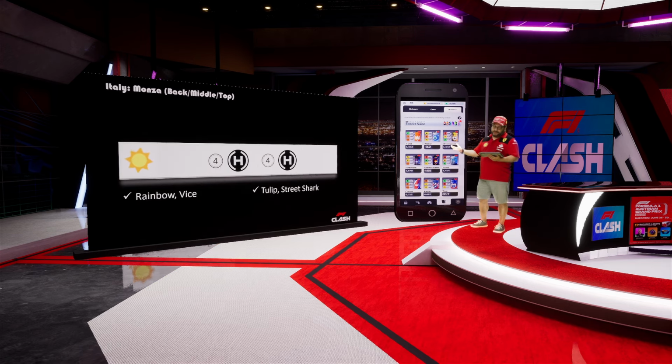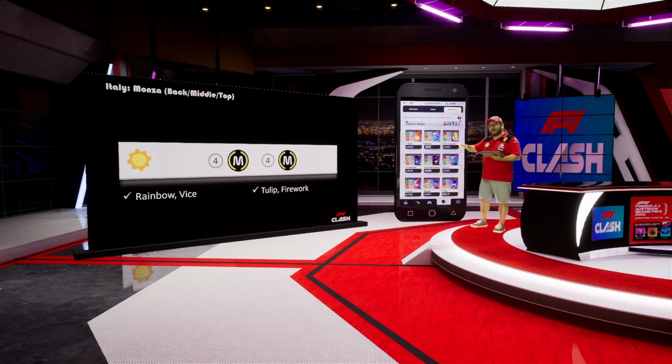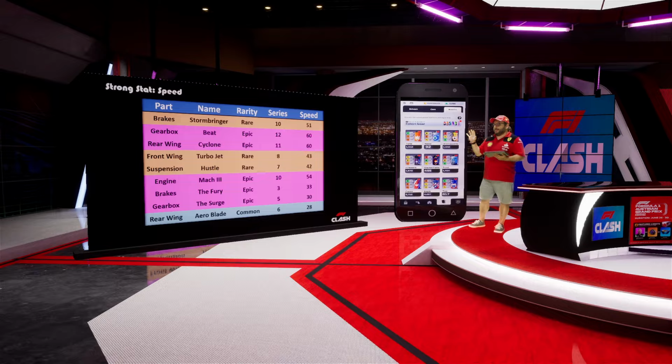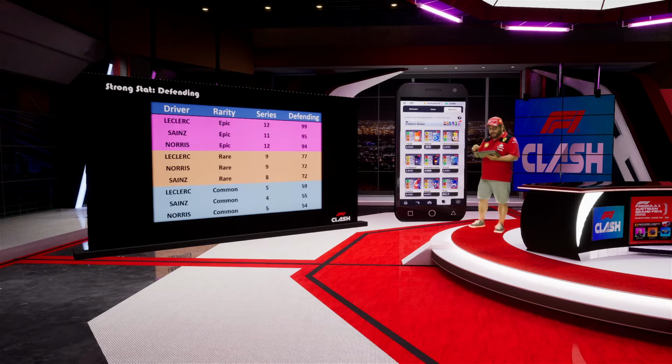But the strategy here, we have 8 laps, not 10, is one pit stop, low and bad tire management, 4-4 with hards. Let's say medium tire management, because even with 65, 66, you can easily go with mediums. 4-4 with mediums is the fastest and the best strategy for Monza, going one pit stop. Again, our speed car parts and our defending drivers, the same as we have in Austria.